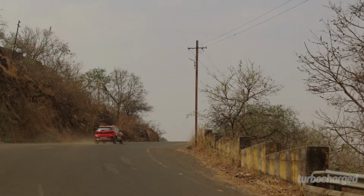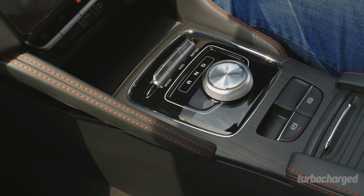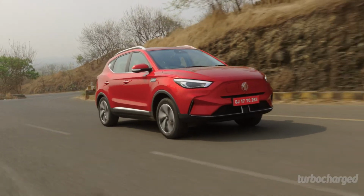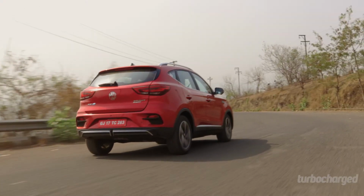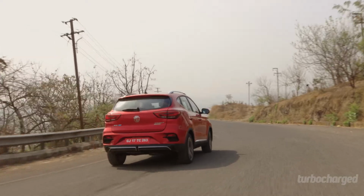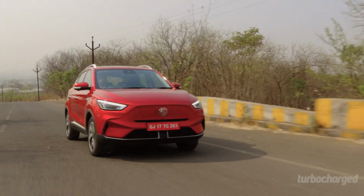You also have 3 levels to choose from for the KERS or kinetic energy regeneration system, just like before. More importantly, throttle responses are, well, electric, and throttle modulation is very impressive too. Overall, the higher performance levels certainly help in making the ZS EV more engaging to drive now.